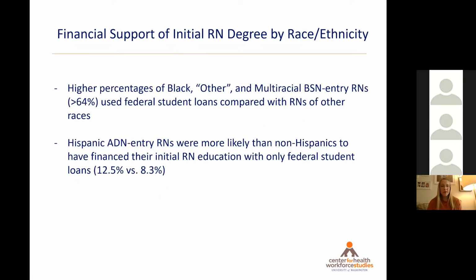When we looked at financial support by race and ethnicity, we found that higher percentages, almost 2/3 of Black, other, and multiracial BSN entry RNs used federally assisted student loans compared with RNs of other races. And that Hispanic ADN entry RNs were more likely than non-Hispanic RNs to have financed their initial RN education with only federal student loans.